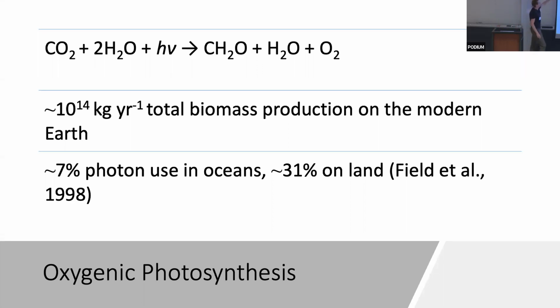And so of this biomass that's produced, that 10 to the 14 kilograms a year, well, we can look at how many photons are being used for that. If we look in the oceans, we see it's about 7% of the photons in the visible range that are used by photosynthesis get taken in for this process. And on land, it's a little bit higher at about 31%. It's worth noting that these numbers are a little uncertain because those are hard to measure. So just take that with a grain of salt. But to a first order, these are the numbers that we're looking at.